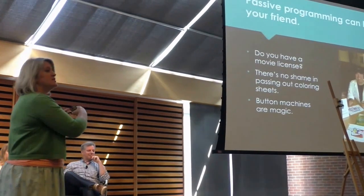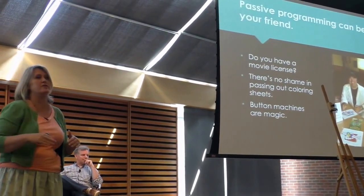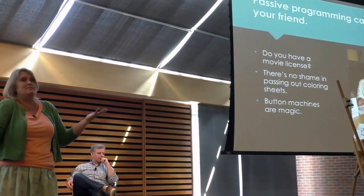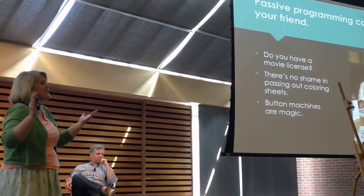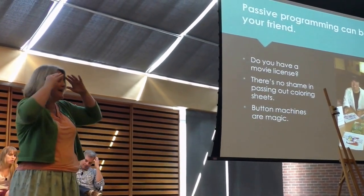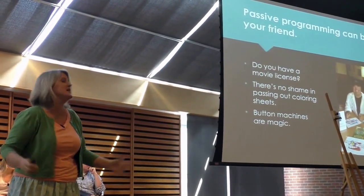And this is one of my three stations that I didn't have to watch, other than making sure that there were enough coloring sheets on the table. So you can do that. Button machines. Most libraries, I like to think most libraries, have a button machine. Oh my God, people lose their minds over making buttons.